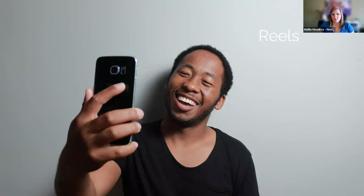Reels. Reels now are overtaking the popularity. Everything that you can do on Instagram, Reels is taking priority. Reels is a very short type of video. A lot of people will take TikToks, for instance, and create a reel out of their TikTok. And you can actually remove the watermark with an additional app. Just Google an app to remove the TikTok watermark, and you can. So people repurpose that content all the time.